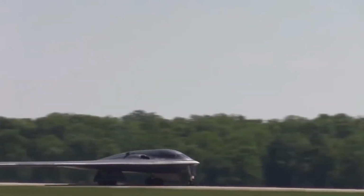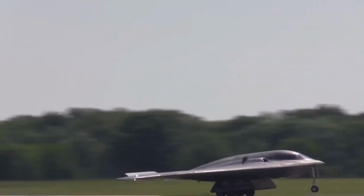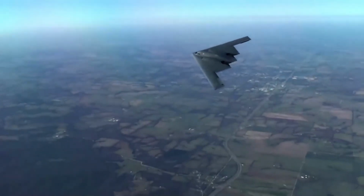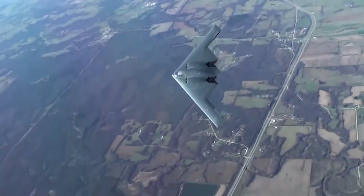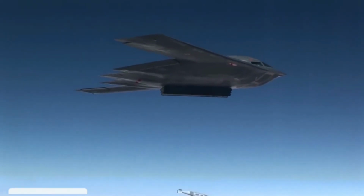With the USAF being the only operator, just 21 examples have been completed, with plans to remain operational until 2032. The integration of the 4 General Electric F-118-GE-100 engines into the upper wing surface helps to mask the thermal signature while providing long-range cruising speeds of 630 miles per hour.